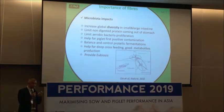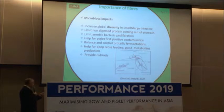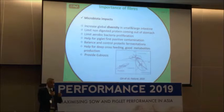Impact on the microbiota. When you use fiber, if you choose the right fiber composition, you will be able to feed the right population of bacteria in the gut. That's one way. It's not the only one. It's part of a global strategy. It's one way to achieve this microbiota balance, and it's probably the more important one.